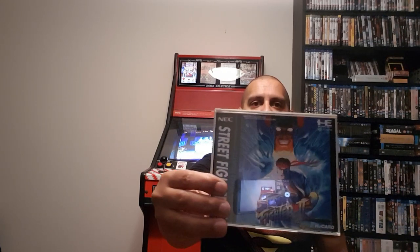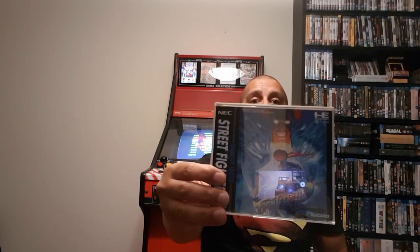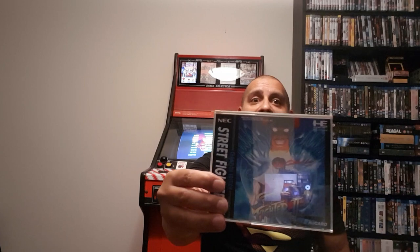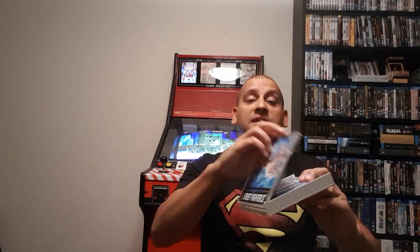And this one is a Japanese game, PC Engine, Street Fighter 2 Champion Edition, and apparently this was never released on the TurboGrafx-16, so you can only buy it on PC Engine, a Japanese copy. Comes in this like double case, but it is just one HuCard. And the manual and everything in there. And it's really, really good version of the game.